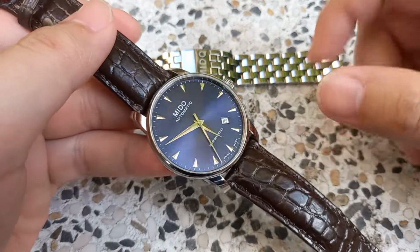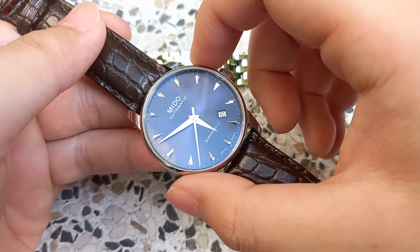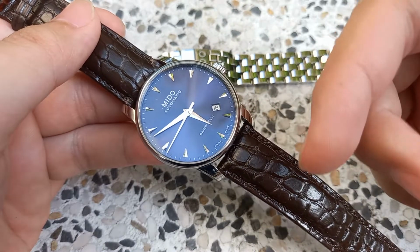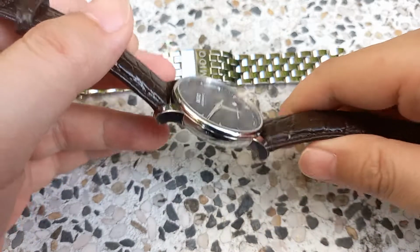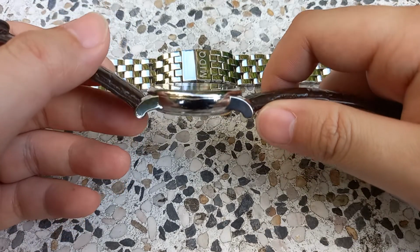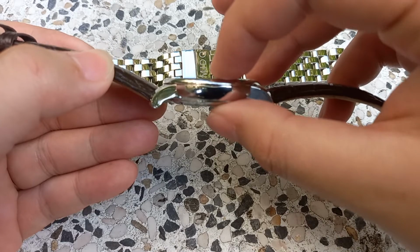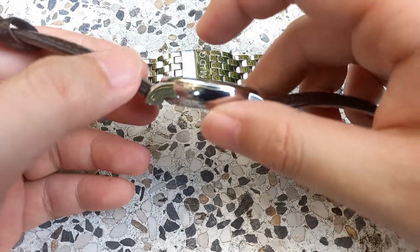This watch measures 38 millimeters in diameter, 20 millimeters lug width, so it's very easy to find aftermarket strap options for this. The height is only 9.1 millimeters, so with under 10 millimeters in height, this watch is very thin and it's gonna sit very close to your wrist.